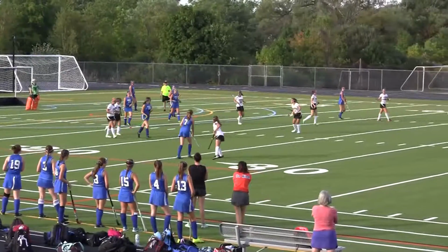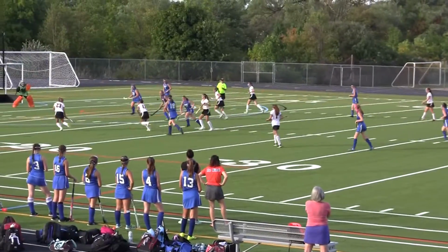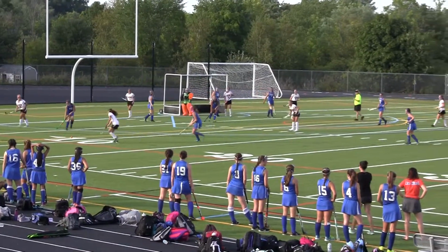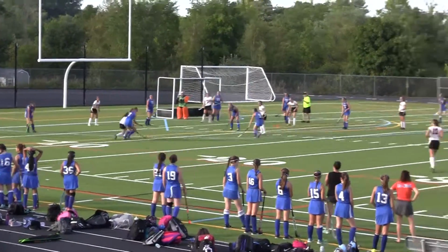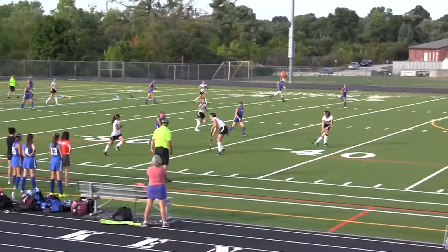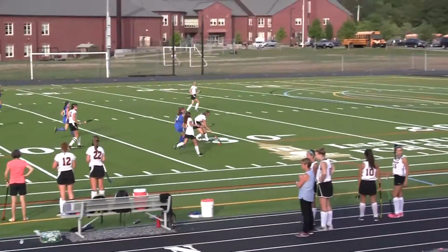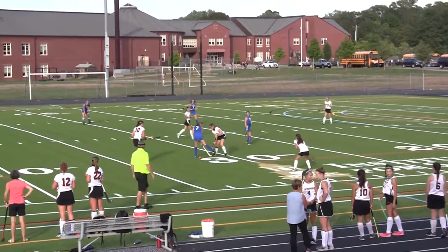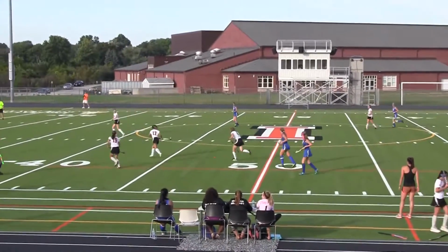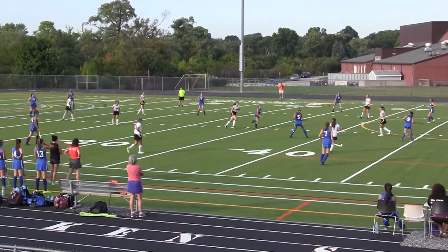It's going to be Georgetown ball coming out. Kelsey gets it over to Amanda. McKinley has it in the corner. Back to Maddie. Maddie taps it up. Georgetown takes it away. Maddie's still chasing it down. She gets Charlotte to help her out. Charlotte comes away with it. Dodges the Georgetown player. Tries to drive it up to Amanda.